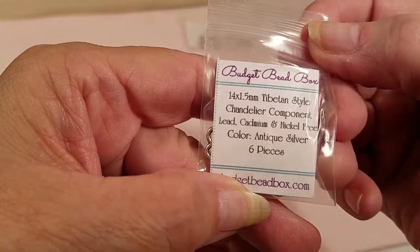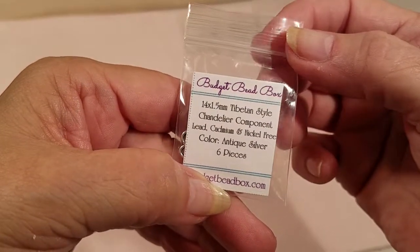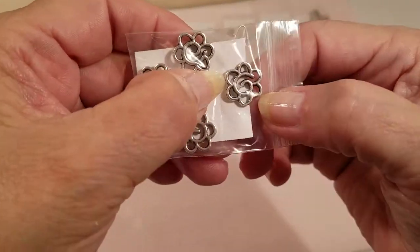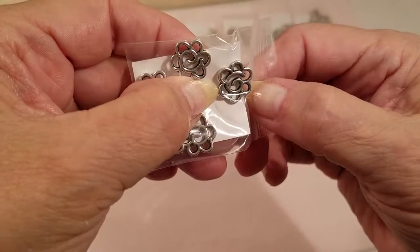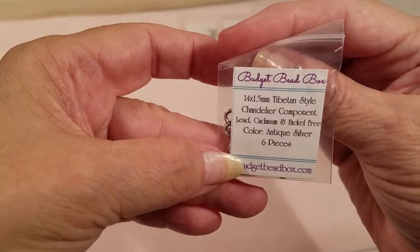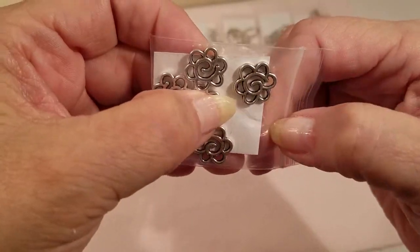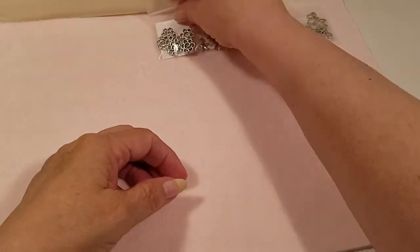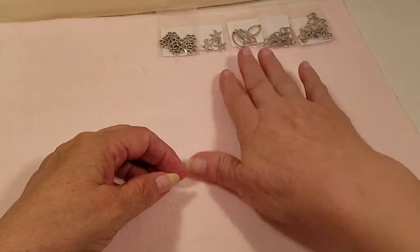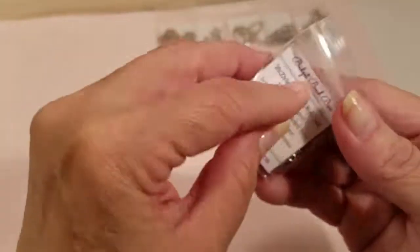Here we have a chandelier component. Six pieces in antique silver, Thai beaten style. Let's see if we can see those. Oh, those are pretty. I like that. Look at that. It's like a flower almost. And it doesn't say the shape. It just says, okay. Neat. So you see, these are things that when you're starting, you can't afford to just go out and buy.